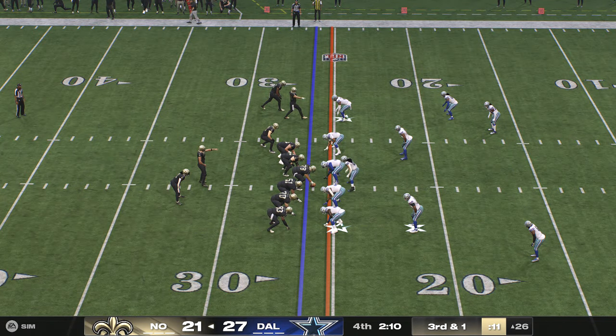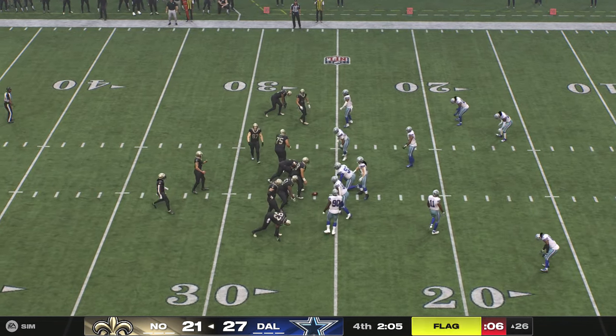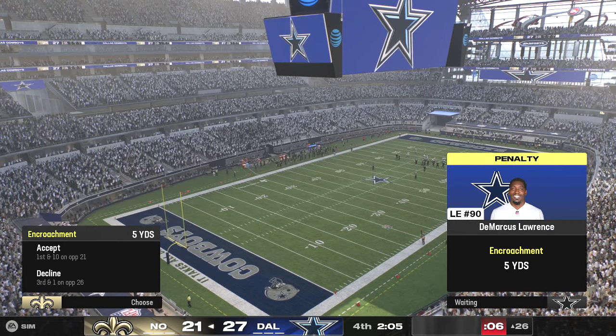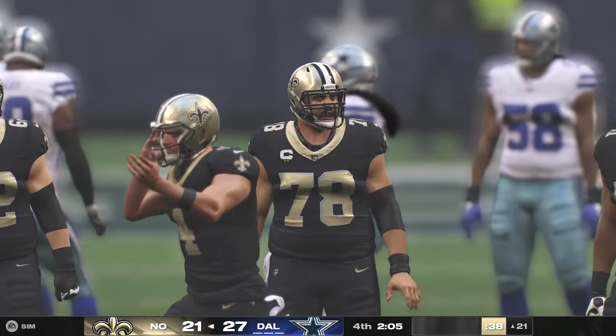Crowd noise rises. Big play here. Third and one. The tight end Moreau is in motion. Contact up front. Did they get one of the defenders to jump?